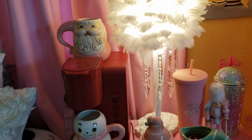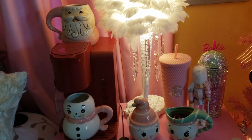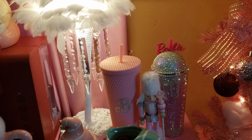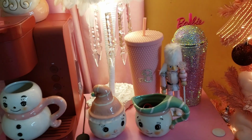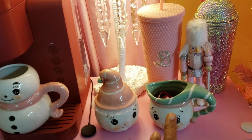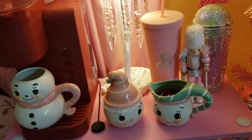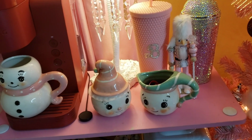But anyway, this is my coffee unit, and as you can see, I have my Barbie cup, my two Barbie cups, and I have the little pink nutcracker. I got these two sets, which are the sugar and the creamer, and it's a retro nostalgia look of, I think that's a snowman, two snowmen. But yeah, I found that at TJ Maxx last year.